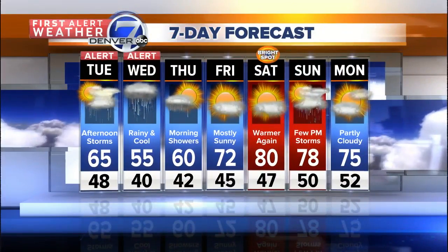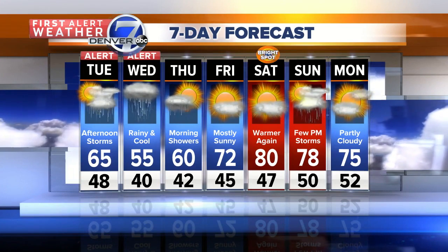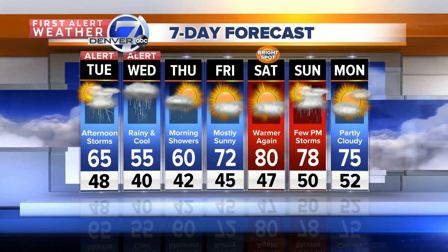Tonight, it's showers and storms and some severe early, 48 for a low. Tomorrow, the high temperature expected to be 65. Afternoon storms likely again. Wednesday is just going to be a wet, rainy, cool day, 55. Morning showers Thursday and 60. Finally, we break out of this Friday, Saturday, 72 on Friday, 80 coming up on Saturday.